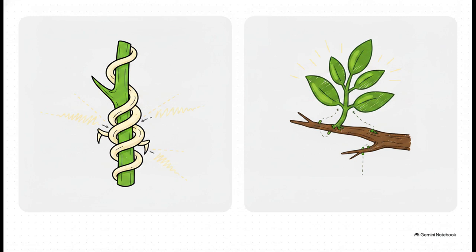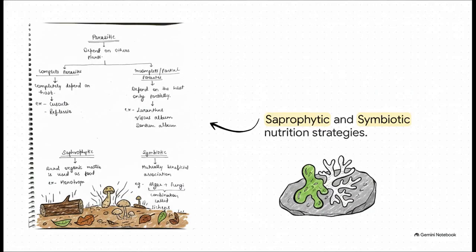Meanwhile, incomplete parasites like Viscum album are a bit more independent. They do some of the work themselves, but still siphon off a good chunk of what they need from an unwilling host. Then you've got the saprophytic scavengers. These guys absorb their food strictly from dead organic matter, basically acting as the cleanup crew for the forest floor. And finally, there are symbiotic organisms. Lichens are a perfect example of this. It's this mutually beneficial roommate situation, where algae and fungi team up, combining their unique strengths to survive together in places neither of them could conquer alone.